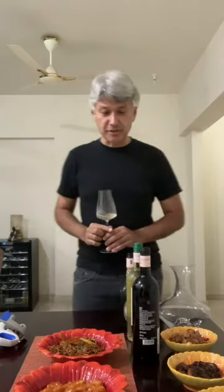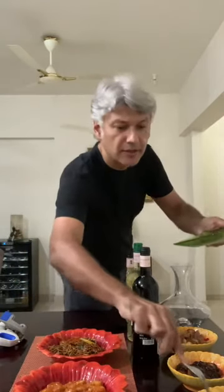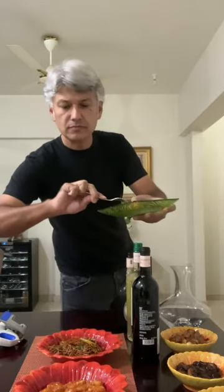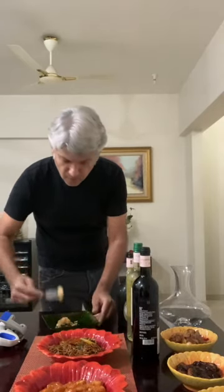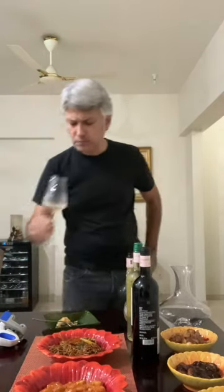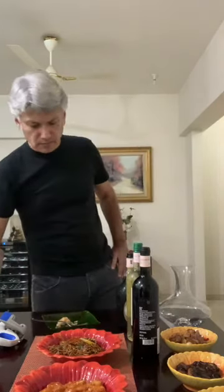Fantastic. Beautiful acidity, mouth-watering. I'm already feeling like eating all these lovely dishes. What I'm going to do is take a little bit of the tiger prawns and... wonderful pairing. You guys should try this, okay? This is from the Small Eats menu and it's fantastic.